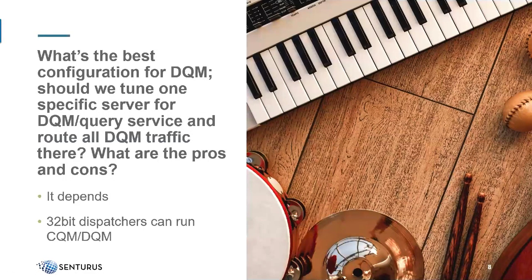Next question, and there's a lot of questions. You'll see there's a lot of overlap on these questions about configurations for DQM and tuning the DQM query service and routing traffic. So the question was, what's the best configuration for DQM? Should we tune one specific server for the DQM query service and then route all the traffic there? What are the pros and cons? And like almost everything we're touching today, it depends on many different factors.